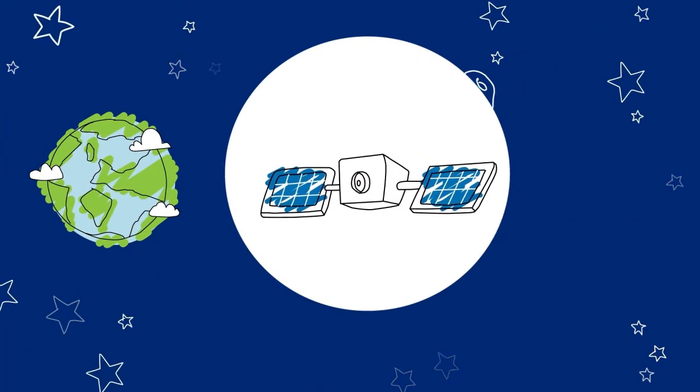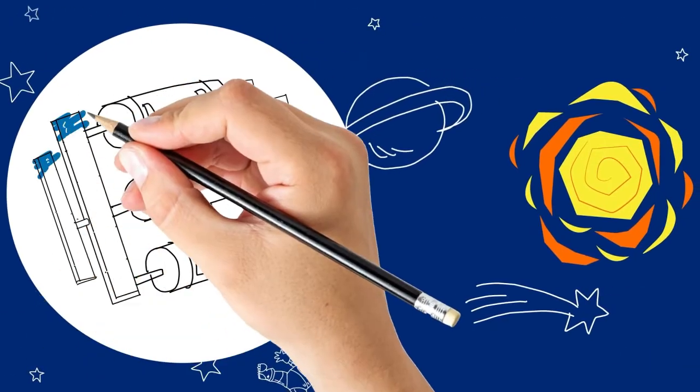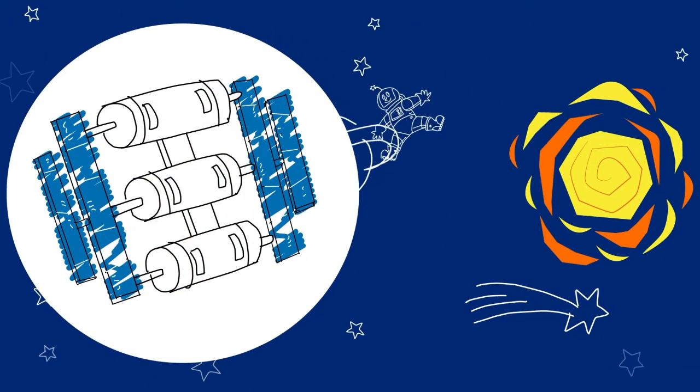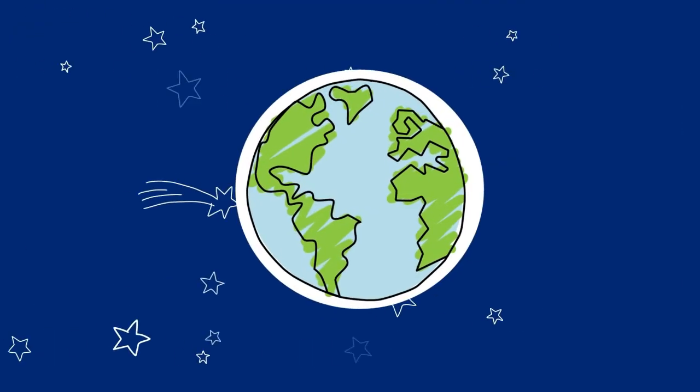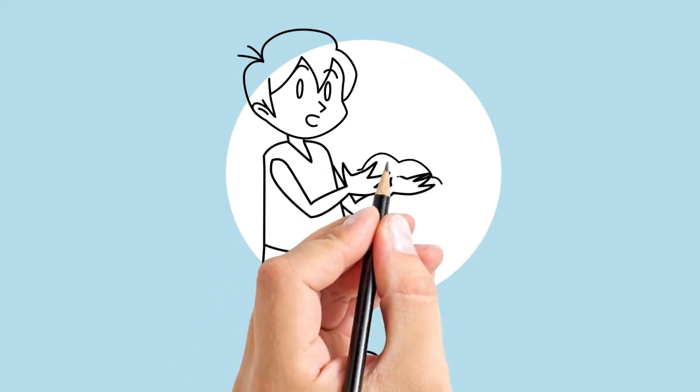Lastly, in space, satellites are also equipped with photovoltaic solar panels, as is the International Space Station. If humans ever wish to live on other planets, it is a safe bet that they will rely heavily on solar energy. And back here on Earth, are there any applications for solar energy in agriculture?